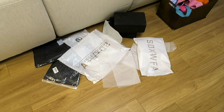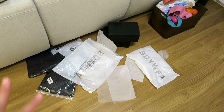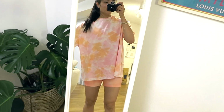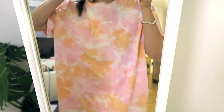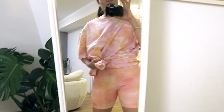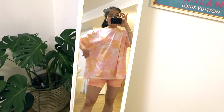Okay, another thing I'm not loving is all this garbage. There's all these paper things in between the shirts and it's too much. Anyways, this is the shirt and I look like I'm literally drowning. I think it's too big. It is an oversized shirt, so I probably could have done with a small. Maybe I can tie it and then it can be more of a vibe. I don't know. Okay, guys, size down in the oversized shirt.